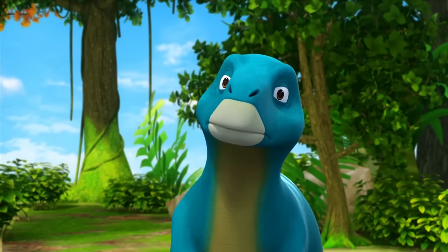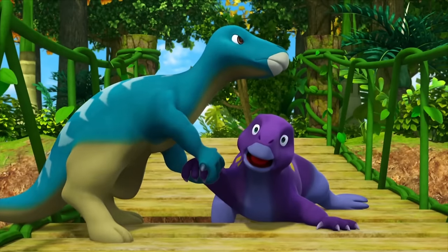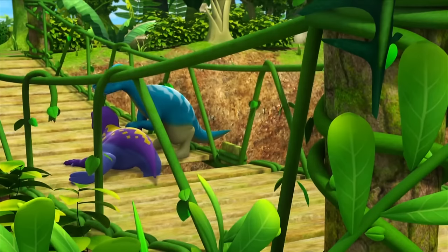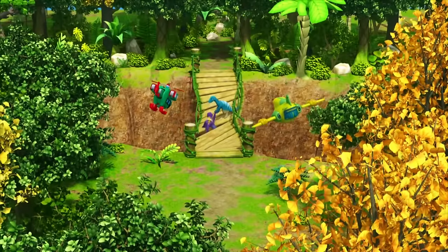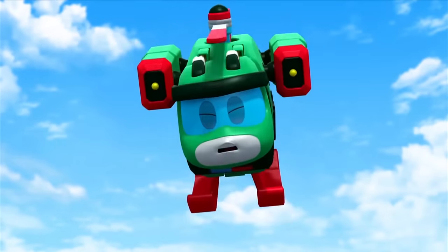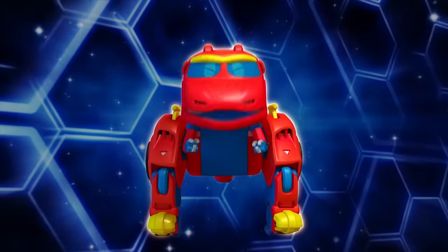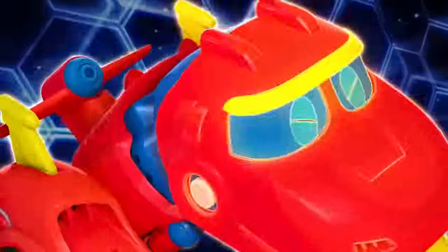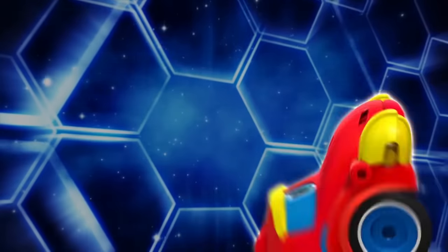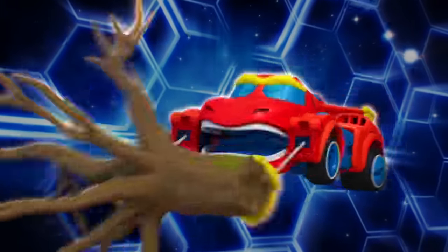Eno! Be careful! Oh no! The rope is gonna break! Watch out! The rope's gonna break! Angie, Rex, hurry! Okay! I'm Rex! Red Power Transformation! I'm Rex! I'm the bravest Tyrannosaurus! Yeah!